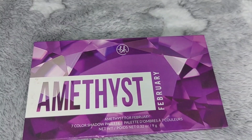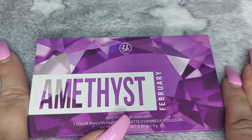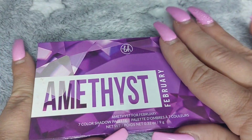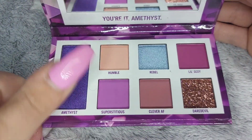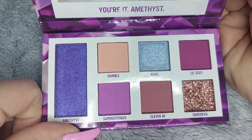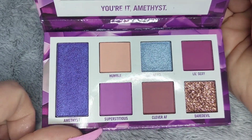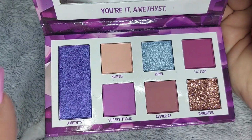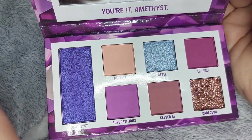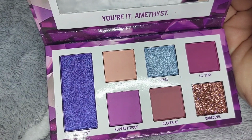BH has some very good quality shadows. I did pick up the Amethyst palette for February. This is the only one out of the Birthstone collection that I did purchase. And honestly, I think I'm going to end up decluttering this one. To me, this just is not cohesive enough. It's got a pressed glitter that I'm really not going to reach for. I don't like how this one's huge and the rest are small. I just don't reach for it. So for that reason, it's time to go.